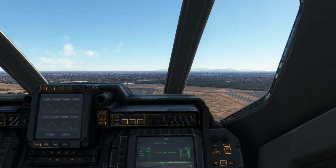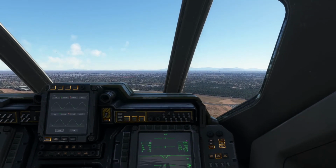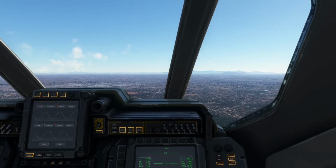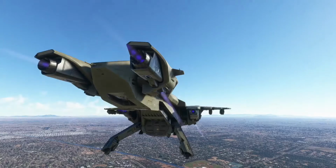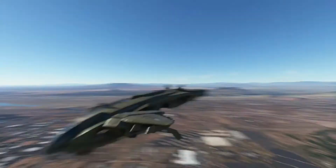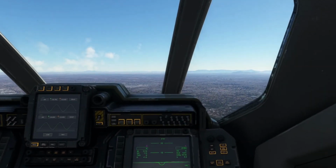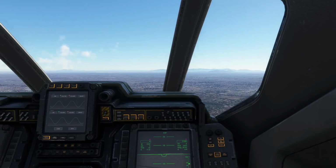Alright, so it's not that hard to fly. When I'm throttling up and down, that's determining our height. If I go forward on the joystick, we're just moving straight forward. And if I go back, we're going to slow down and go backwards. So right, we're going backwards right now. If I go to the right, we'll just start translating to the right. And if I want to turn to the right, I will use my rudder.